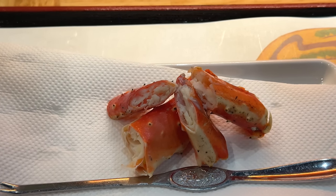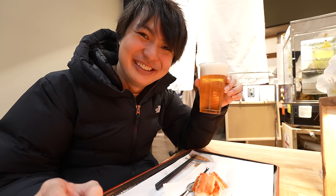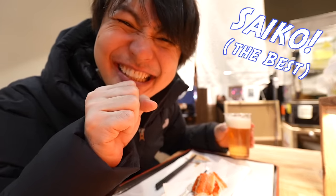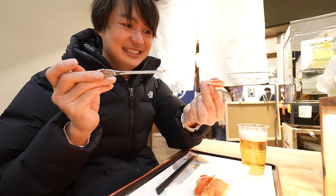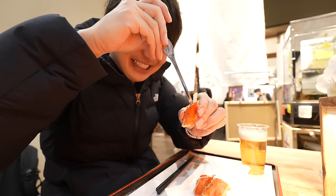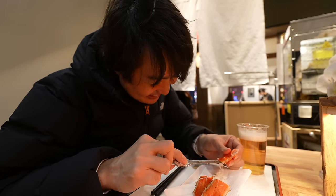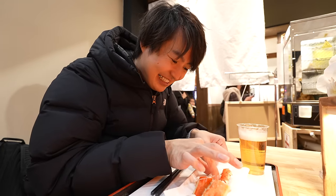Sorry, I said snow crab, but actually tarabagani, it's a king crab. Finally, it's time to kanpai, so kanpai. Oh, so really excited. This is the stick for taking off the crab. Well, I haven't got used to eating crab, so I'm not sure how I can eat it. Oh yeah, here we go. You know, it is a nice crab. I don't want to waste it.